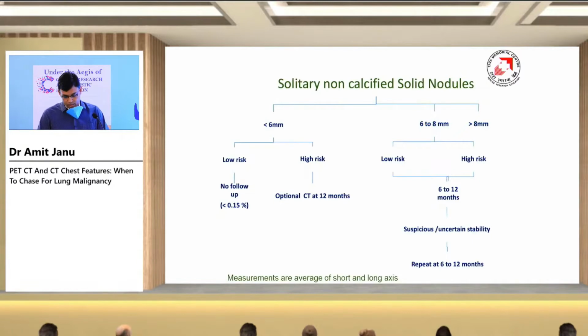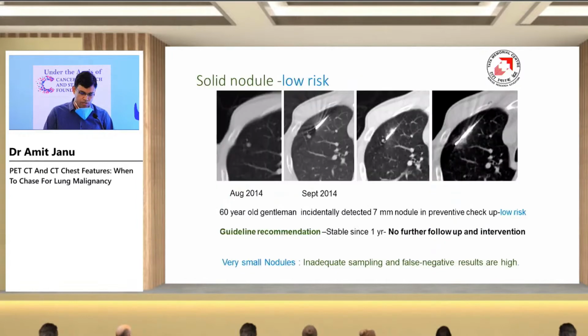Usually the criteria are size dependent, but for the majority it is more than 8 or less than 8. If it is less than 8, usually follow-up is done. And if it is more than 8, depending upon the risk stratification, we can see whether we have to do any PET CT or go directly for tissue sampling.